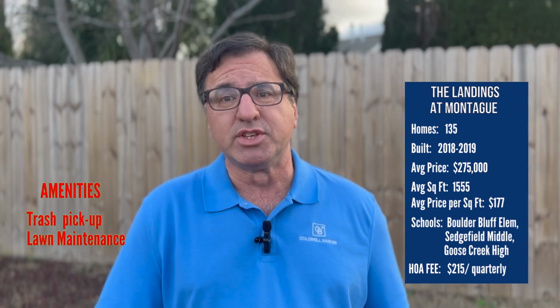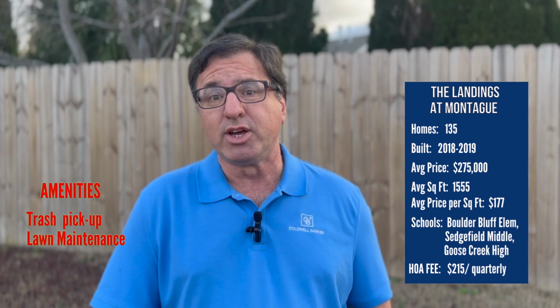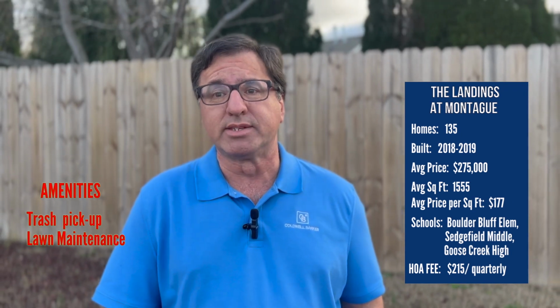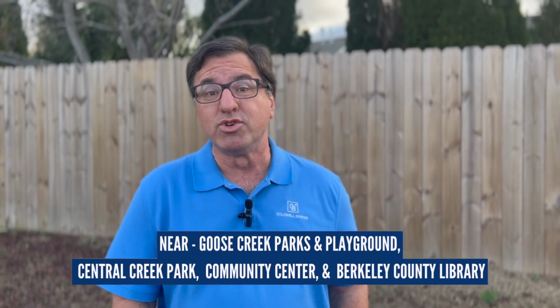The local schools in this community are Boulder Bluff Elementary, Sedgefield Middle School, and Goose Creek High. There is a low HOA fee of about $215 per quarter for a total of $860 per year. There are few amenities for this community, which is probably the reason for the low HOA fees, but they include trash pickup and lawn maintenance. The Landings at Montague sit near the Goose Creek Parks and Playground, Central Creek Park, the Goose Creek Community Center, and the Berkeley County Library.